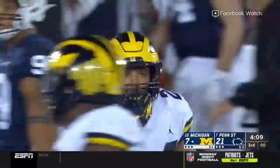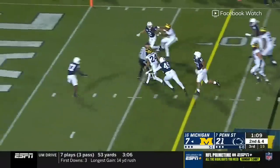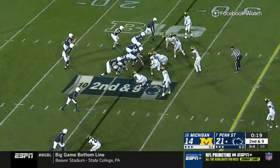Are you kidding me? He goes through a couple of tackles that time. Penn State crowding the center of the line. Charbonnet breaks free and scores standing up. And back come the maize and blue. Wide open, would have been a first down.